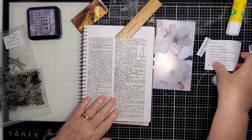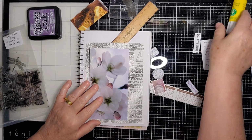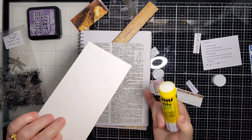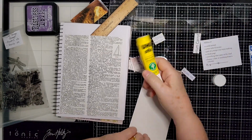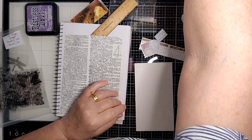Okay, so we're going to use the blossoms next. I don't know if that's going to stick with a glue stick. I'm always a bit dubious of a glue stick sticking card down. I don't think I've got much in there. I'll have to use the other one.